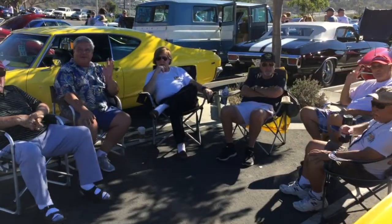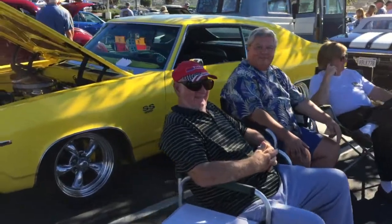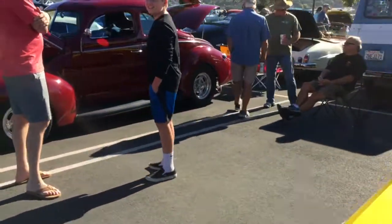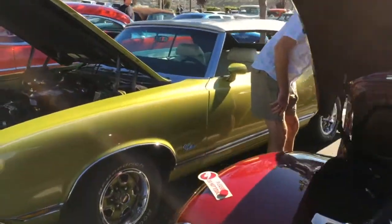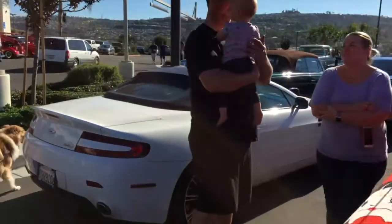Good morning, everybody. Morning. You all good? We're all good. Sun is shining, and we're not pushing daisies. We can't complain, can we? Great looking Ford Hot Rod. A Cutlass Supreme here. Next to it, a great looking 57 Chevy and a Vantage.